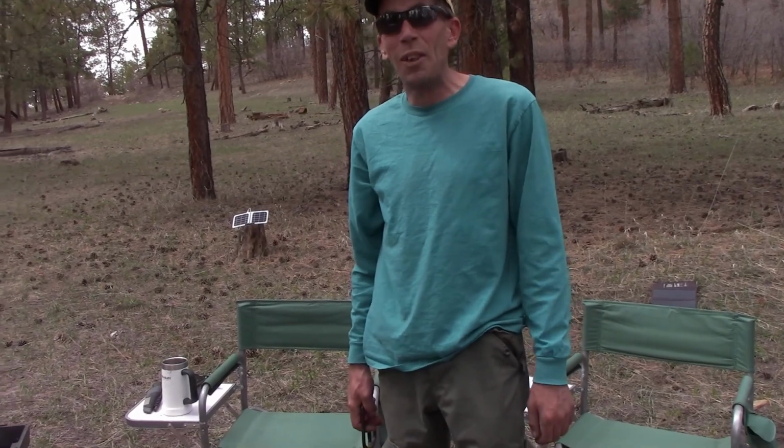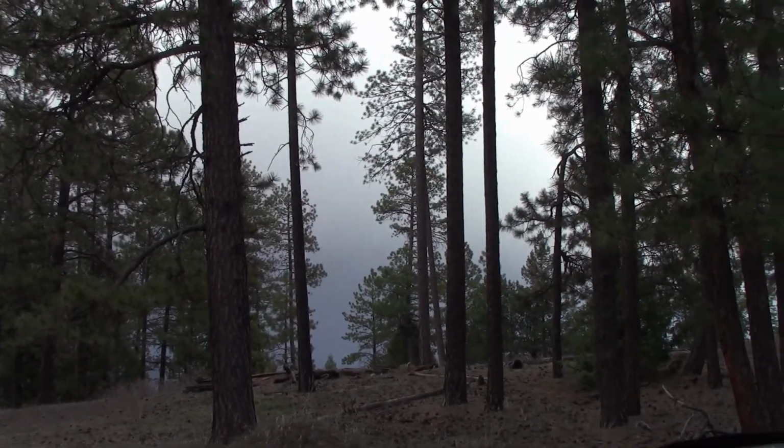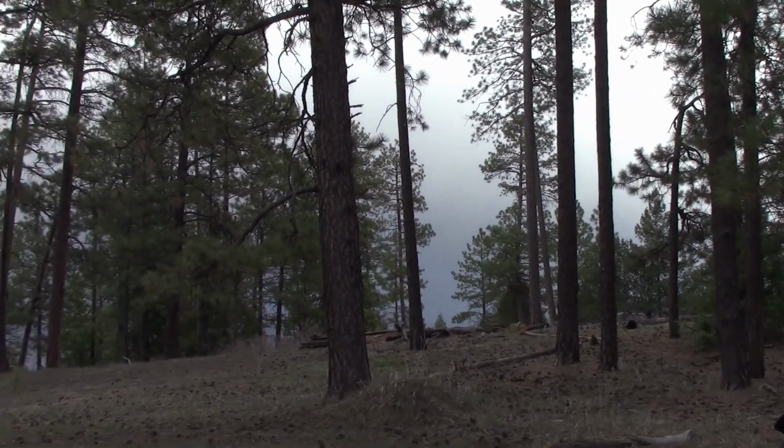It's gonna taste great, and we're gonna have a great meal tonight. Looking forward to just cooking it up. So we're gonna have fun doing it. Thumbs up. Thumbs up. Well, we just dealt with the rainstorm, and it's blown past.